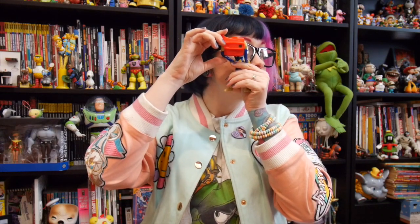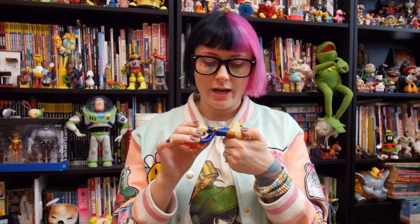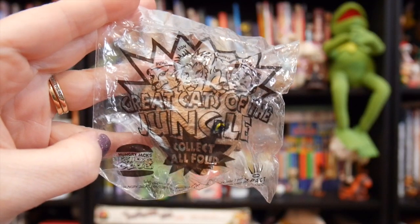Holy crap, that is a working Viewmaster, Liam! Wow! There's Lilo. I won't be able to show you guys this, but it's absolutely amazing. Look, there he is. His eye is the Viewmaster. How have I never seen this toy in my entire life? It is from McDonald's in 2002. This one's actually from Hungry Jack's. It's a Great Cats of the Jungle Collector 4.